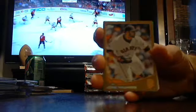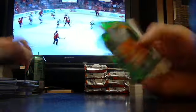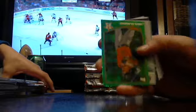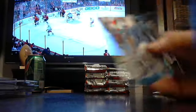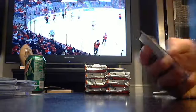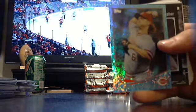Got a Jose Majerus, Giants. Got a Jake Elmore. Zach Wheeler. Big Bo Jackson for the Royals. And got a Bronson Arroyo for the Reds.